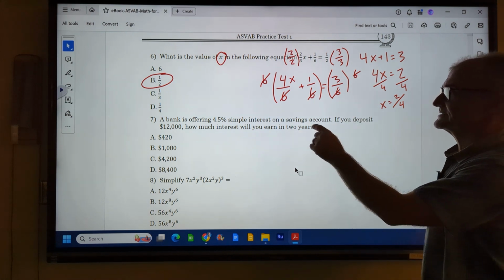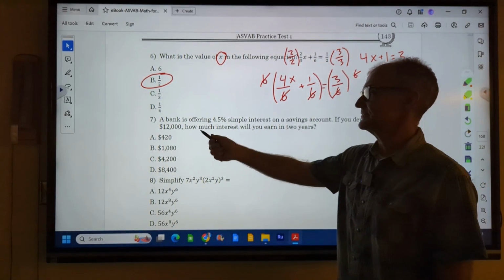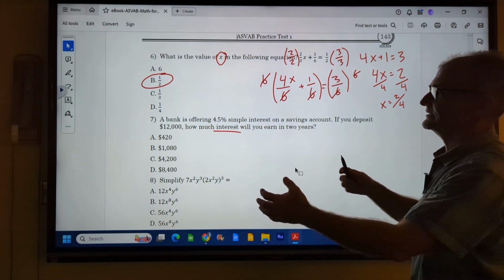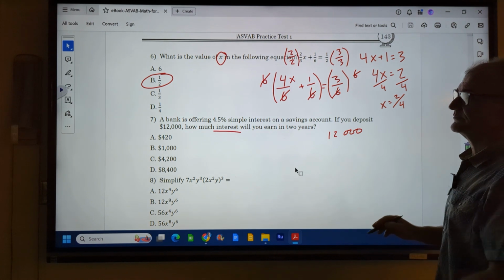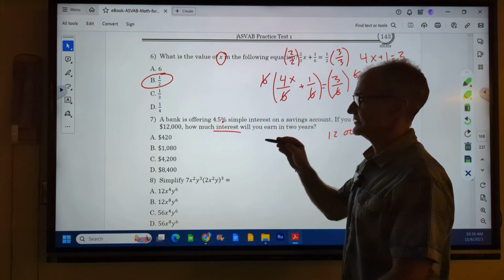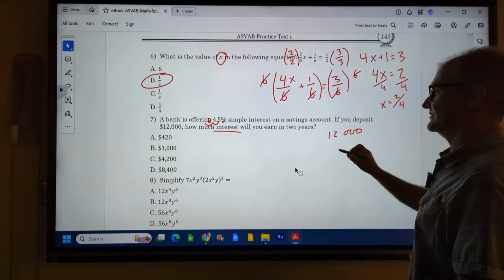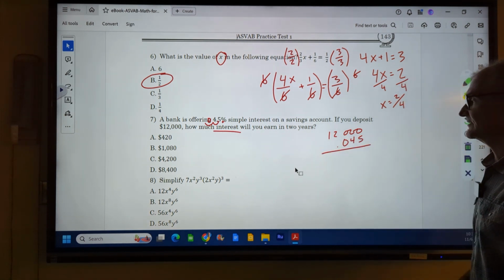Okay, number 7. A bank is offering 4.5% simple interest on a savings account. If you deposit $12,000, how much interest will you earn in 2 years? So simple interest means you don't compound it. So let's take that 12,000, multiply it by 4.5%. I'm going to convert that to a decimal. I think of this percent sign, way I remember to go to a decimal. So I'd start here. That arrow is telling me to go over 1, 2. Those 2 dots are telling me to go over 2. So I'm going to take that 12,000, multiply it by 0.045, and see how much interest I earn.